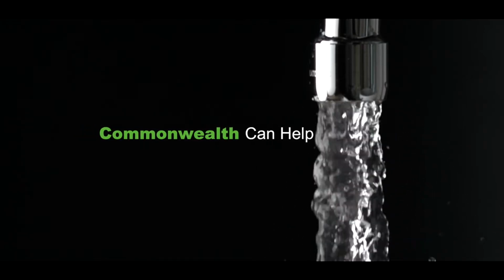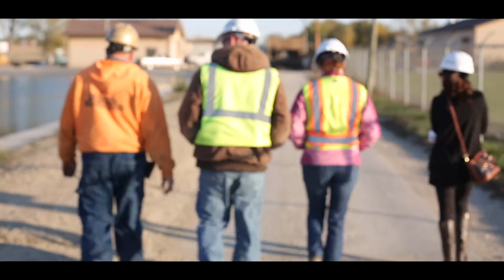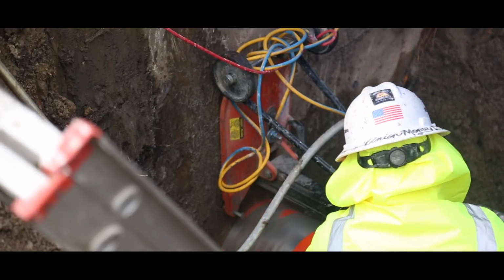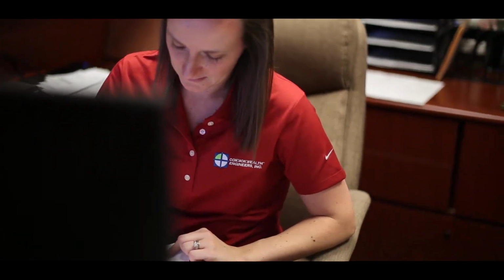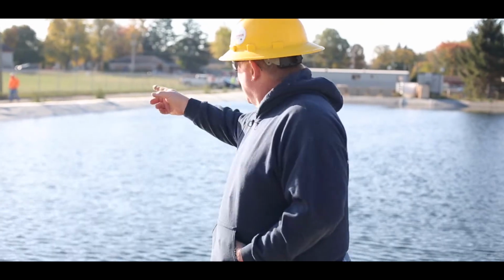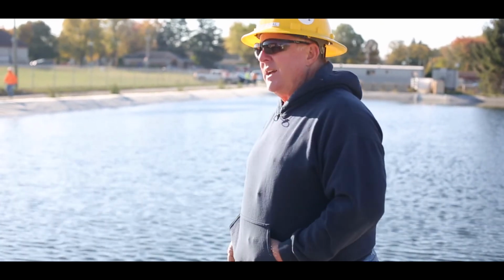Water utilities are stretched really thin right now. They're getting a lot of new requirements put on them, and this water audit is just another thing for them to get done. And here at Commonwealth, we see that this is happening, and we want to help to relieve that burden a little bit. So Commonwealth can help do these audits because we work in and out of water utilities on a daily basis. We design your systems, we work on your systems, we evaluate what's happening in your systems every day.